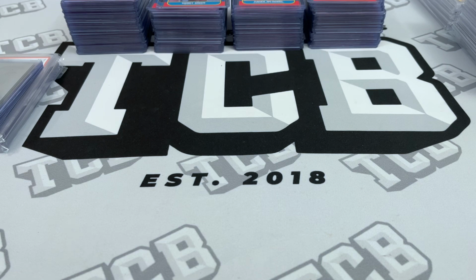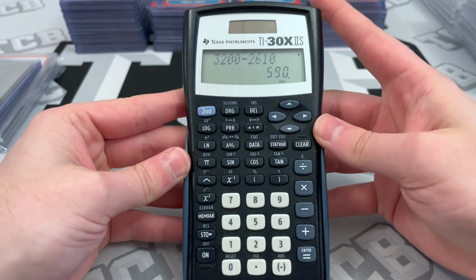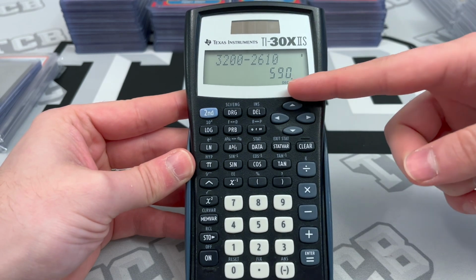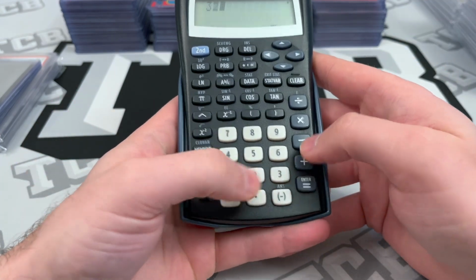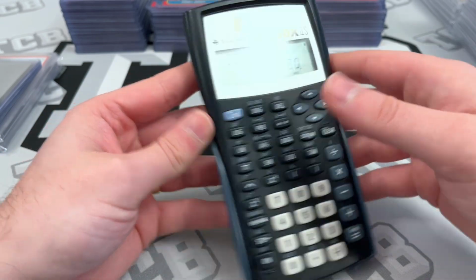So that left us, bring out my old school calculator. Don't mock me about this thing. I still use it all the time. 3,200 was trade that I wanted. 2,610 I gave on value in the slabs. We had 590 left over. Or it might have been 2,620, because I think it was, yeah, I take that back. It was 2,620, because 580 was remaining value.